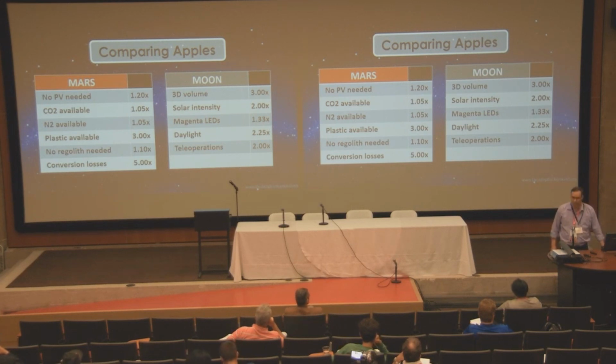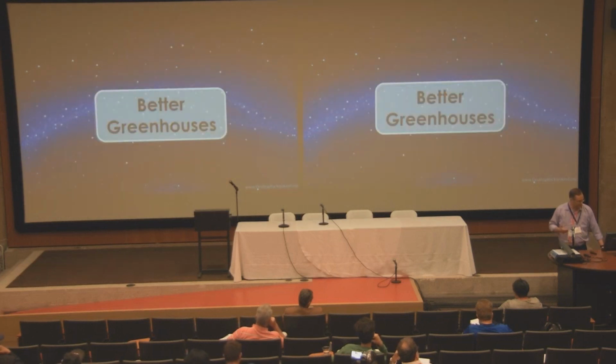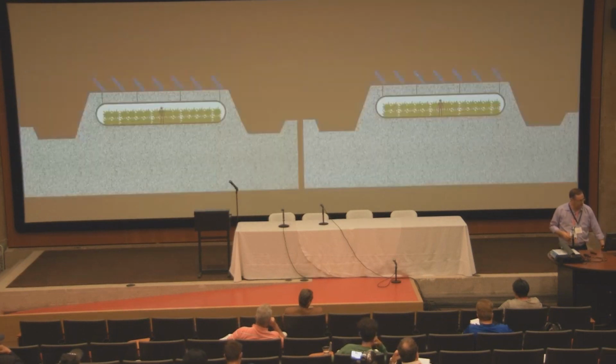But I think blowing all of this away is the quicker round trips. You can do 79 round trips to the moon with a Starship for every one to Mars. Now, it costs more to do that many trips, but you can grow things on the moon much faster with a set fleet of Starships. Okay, so can we think about some better greenhouses? I wasn't keeping my eye on the time, so let me fly through.